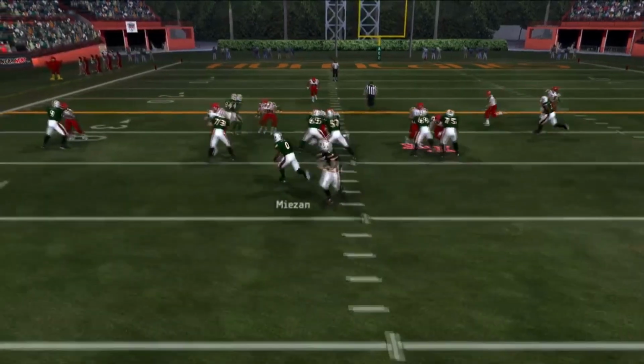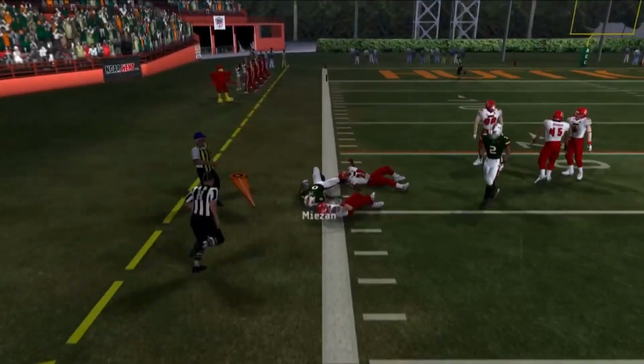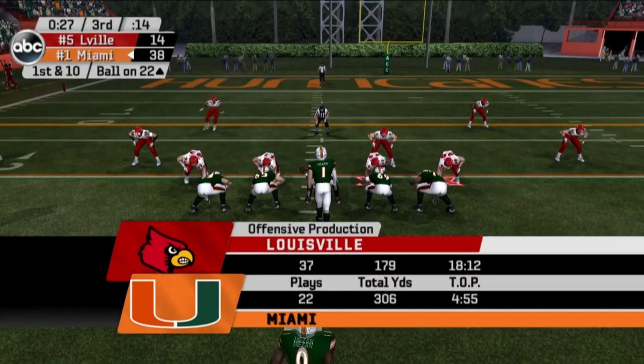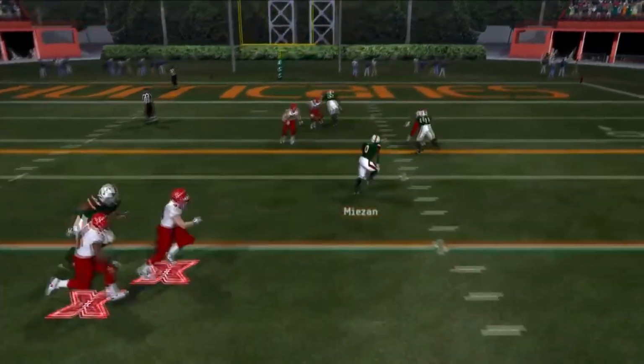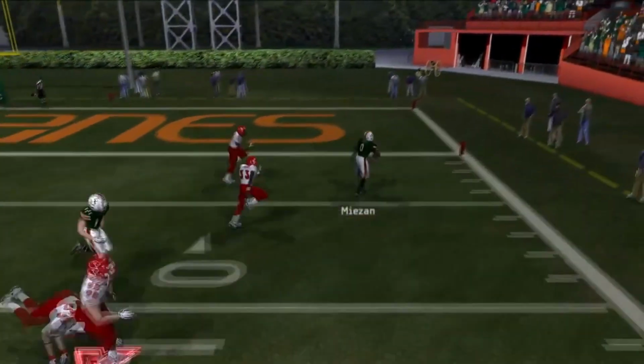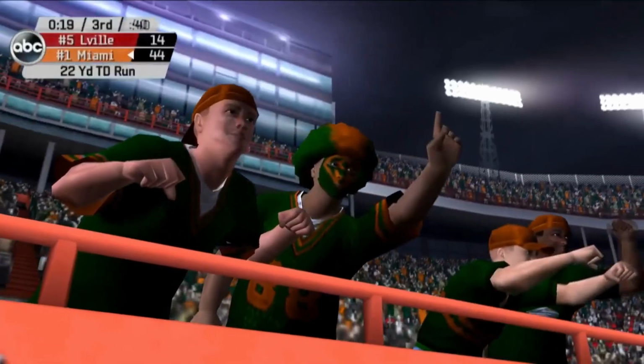Four wide. Wilkins gives it up the middle. He has some room. He spins around, and down he goes. Ball on the 22. Wilkins with four wide receivers. They keep it on the ground with a tailback. Touchdown, Hurricane. Second touchdown there by the running back.